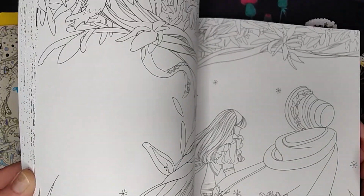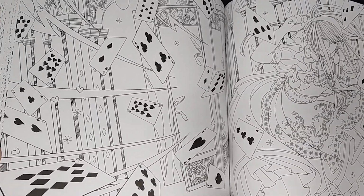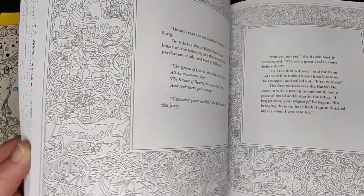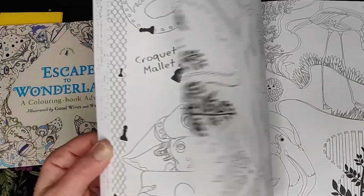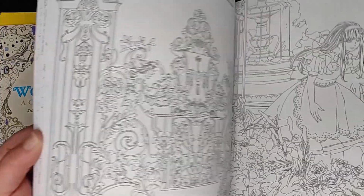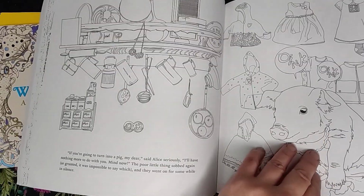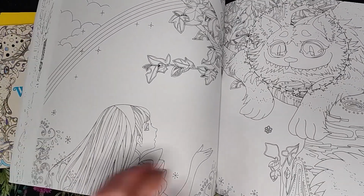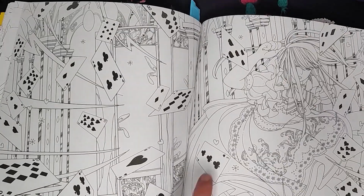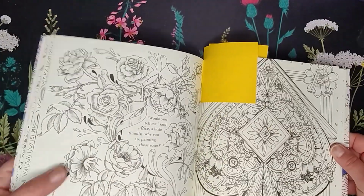I haven't figured out what page I want to color in this book. There is a lot. I kind of liked this design. It's just really chaotic, which I don't have a lot of pages that are that chaotic. Because really, Wonderland is a little chaotic, you know? There's also the Cheshire Cat here, which is really cool. If I do have time, I will do this page, but my focus will be this page. And the last book is Escape to Wonderland.